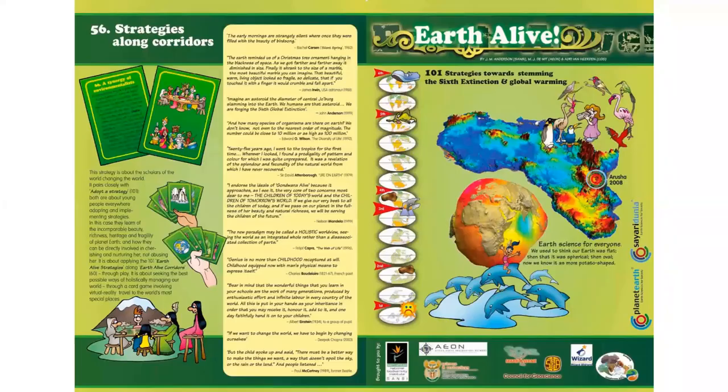Earth Alive, 101 strategies towards stemming the sixth extinction and global warming. This, the International Year of Planet Earth had their Congress in Tanzania, Arusha, in 2008. And Maarten and I went up there together with 10 students, through high school ages, from early teenager to later teenager. 10 students from South Africa came up with us. And we played this game, which we launched, 101 strategies, a game with 101 playing cards, you can see on the left-hand side there.